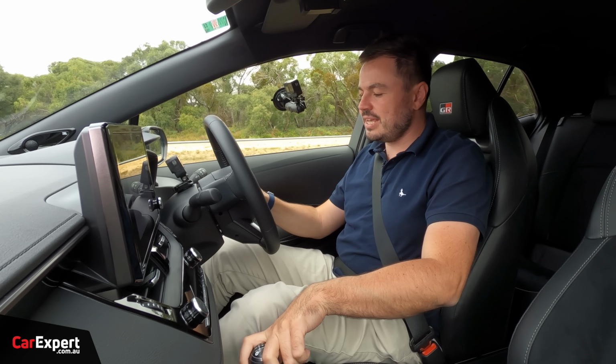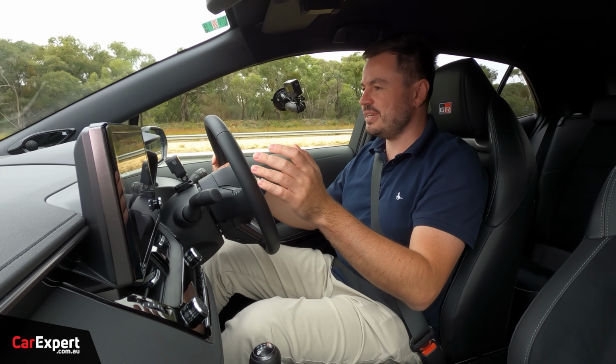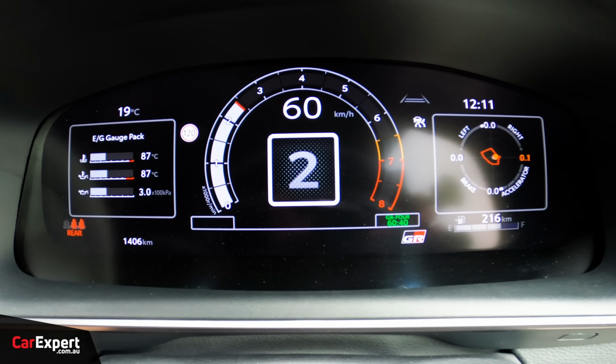It's obviously not race car heavy, but it's heavy enough, and it makes you feel like you're actually doing something, which is great. And then the steering as well at low speeds is really good, even in normal mode. It's very communicative, which is great. So what does it feel like when you do plant the throttle? Let's dial this back to second gear here and just lay into it.